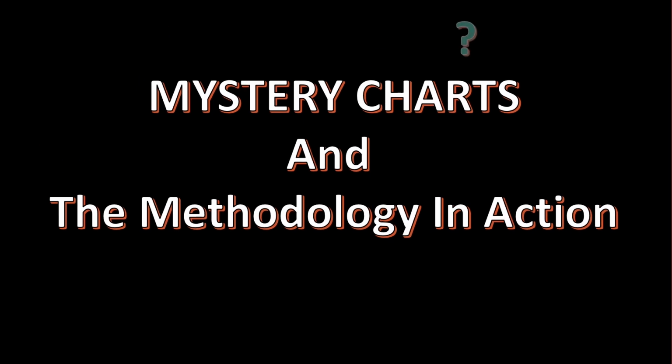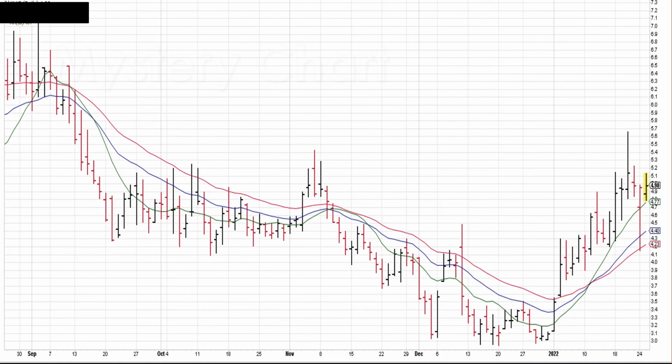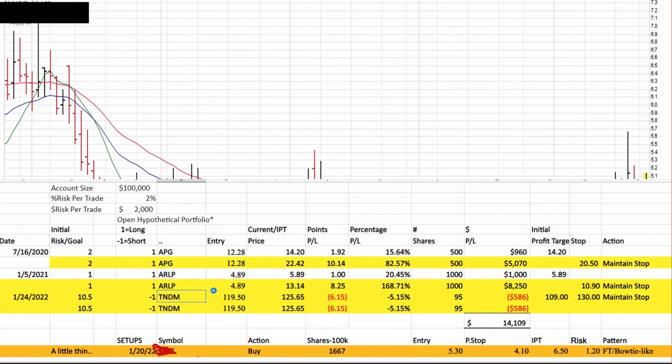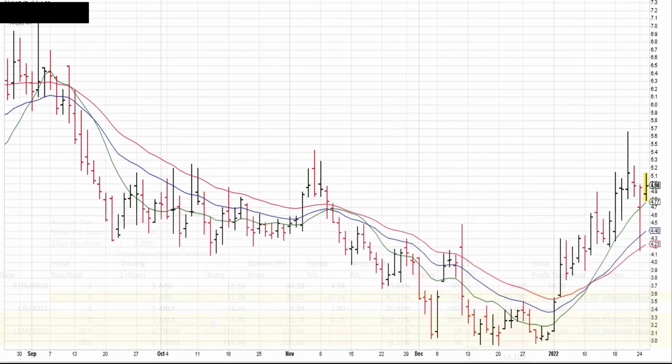All right, let's talk about the mystery charts and the methodology in action. Here are our mystery charts for today. Here are the parameters down here. You can see it's a buy. This is the actual open model portfolio that I run. It's a buy at 530, stop at 410, and an IPT of 650. Now, those parameters seem a little wide, but look at this thing. It's doubled over a short period of time, or nearly doubled. So it's a very volatile stock.